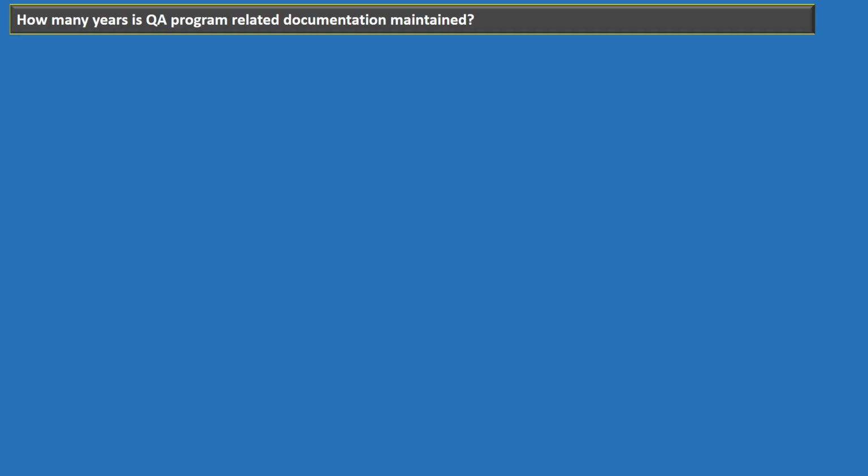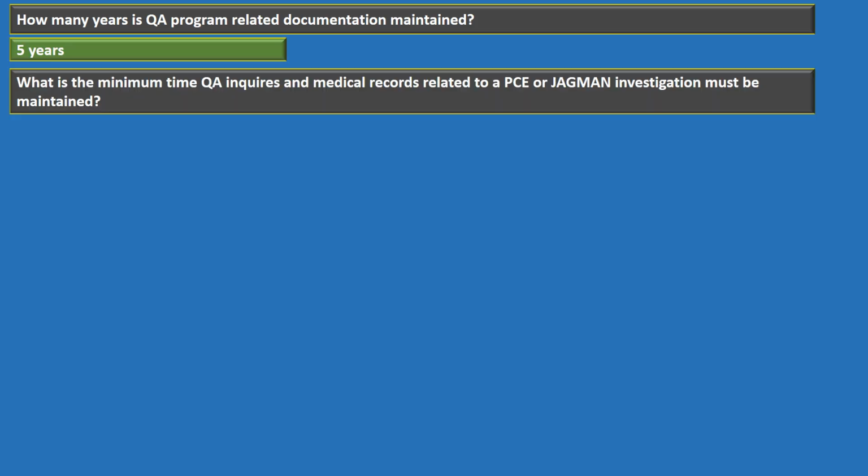Moving on, for how many years do we have to hold on to QA program related documentation? That's 5 years. 5 years we're holding on to that.